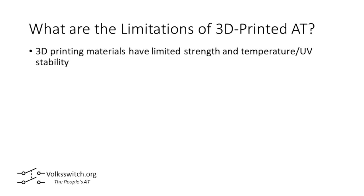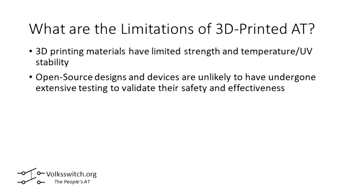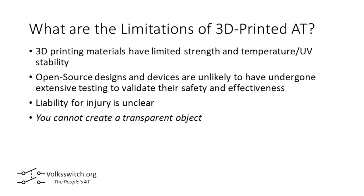Because consumer-grade 3D printers print with thermoplastics, the devices they produce will always have limited strength and a limited range of environmental temperatures. They may also degrade if exposed to long periods of sunlight. Those wonderful, freely downloadable designs you find on the web have probably not been tested with respect to their safety, or, in some cases, even their effectiveness. If a device should fail and someone should get hurt, it's really unclear who's liable, if anyone. And because this is a presentation largely about keyguards, you cannot create the equivalent of a laser-cut acrylic keyguard in the sense that you cannot produce a transparent 3D printed device.